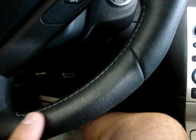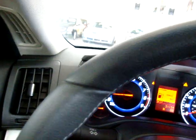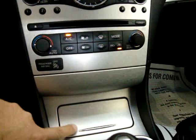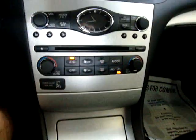Okay, the steering wheel is leather wrapped. I'm going to pan over nice and slow so you can see it's in perfect shape. It's not twisted or worn or faded, and there's no stitching coming apart or any holes on it. The dashboard has this aluminum trimming around it. It looks like a dull aluminum, kind of like an old DeLorean, if you're old enough to know what that looks like.